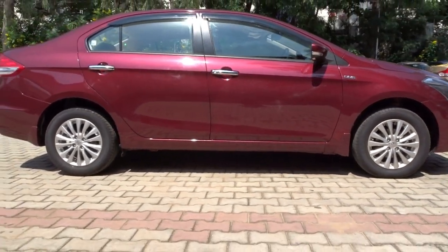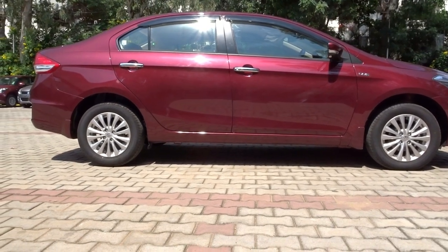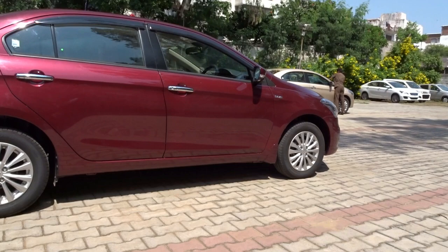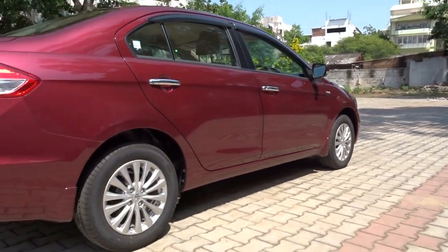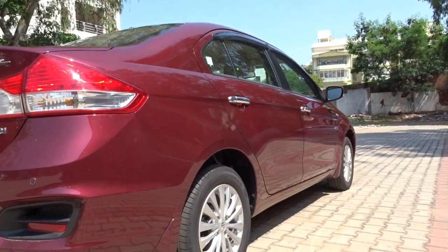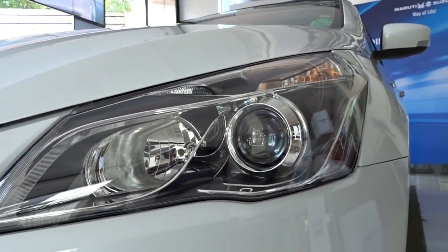And mileage claim for the older Ciaz was around 26.21 kilometers per liter, whereas the new Ciaz SHVS comes with an unbelievable mileage claim of 28.09 kilometers per liter. For the petrol variant, the mileage claim is around 20.73 kmpl for the manual transmission variant, and for the automatic variant, it is around 19.12 kmpl.